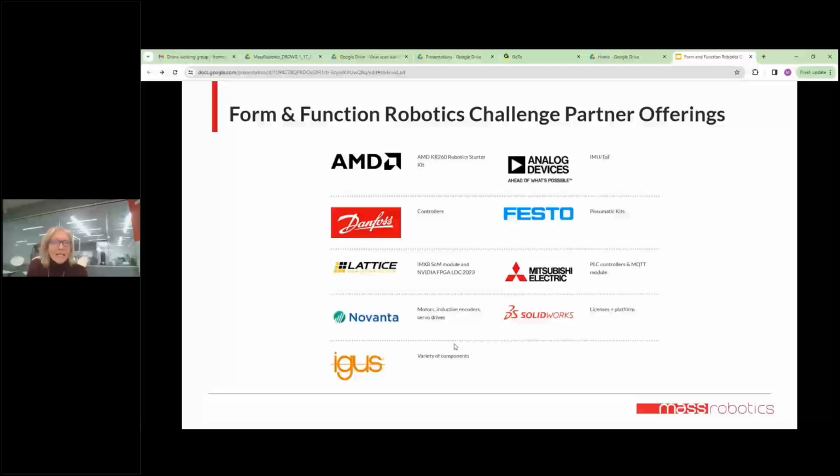Sorry. So again, we're asking that you use two or more of these, and I think the more you use, the better off. So AMD is offering their Kria KR260 robotic starter kit. It's an FPGA on a little development board. Analog Devices is offering IMUs or time of flight sensors. Danfoss is offering controllers. Festo is offering pneumatic kits. Lattice has a combination board with NVIDIA. Mitsubishi is offering PLC controllers and their MQTT module. Novanta is also offering motors, inductive encoders, and servo drivers. We would love if you would design in SOLIDWORKS, and they're offering their licenses to those who want to use that. And there's a variety of components from Igus.